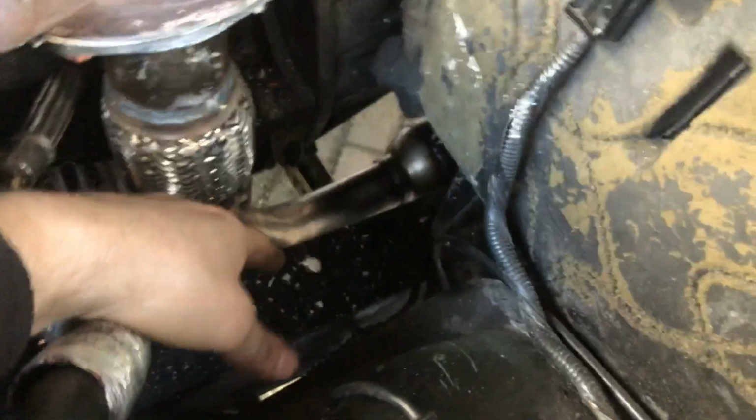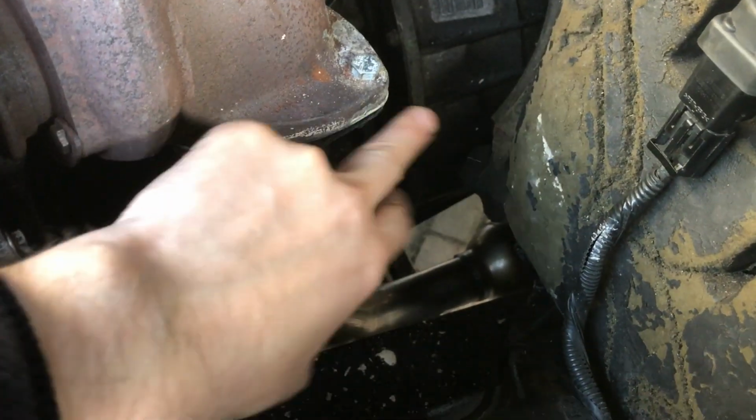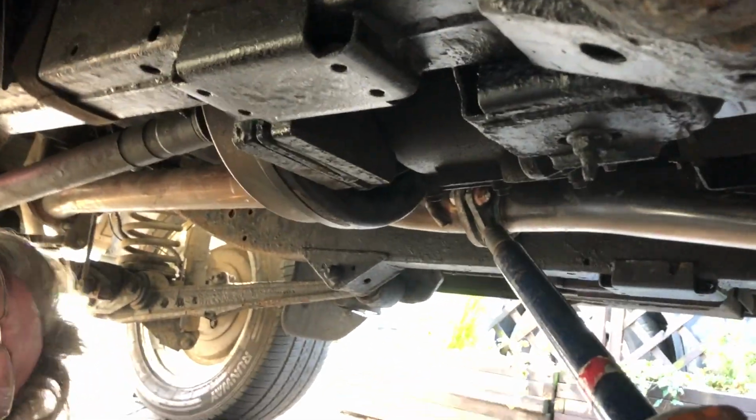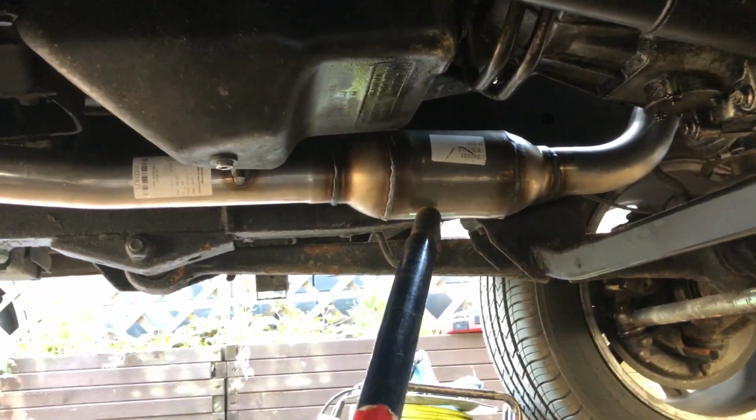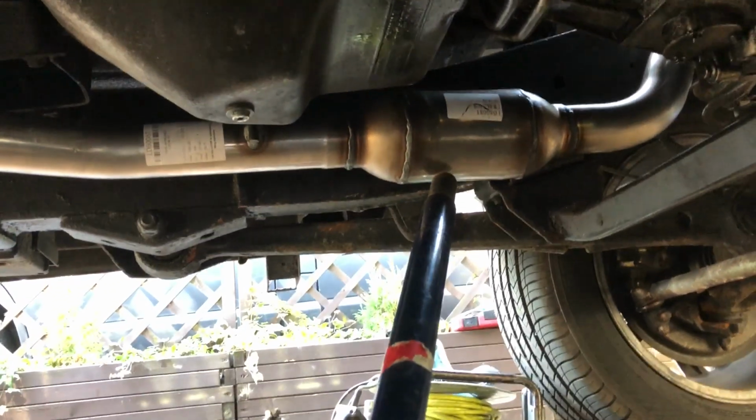So the downpipe's installed. Had to push it up at an angle and over, got the seal, the exhaust paste in there, all done up tight. And then we'll just show you what it looks like underneath. That's the bracket where it's put together with the rest of the exhaust. And here is the diesel particulate filter. So there is enough room for it.